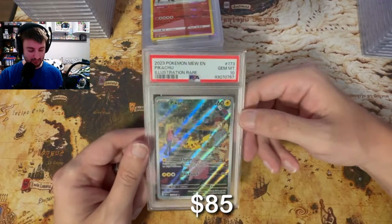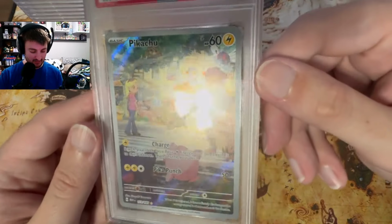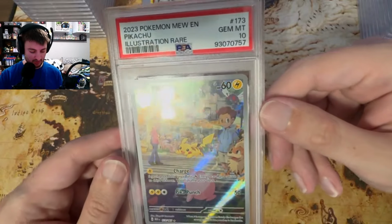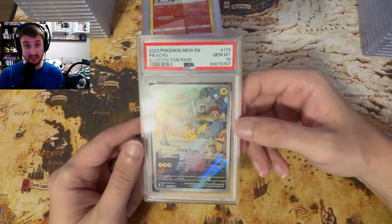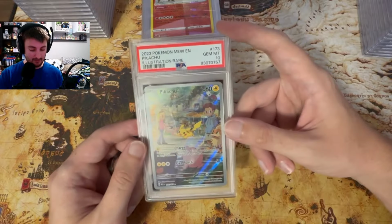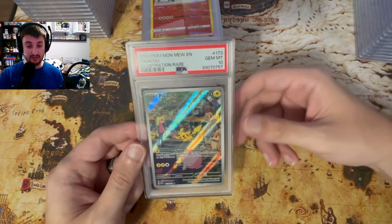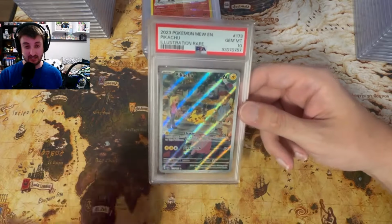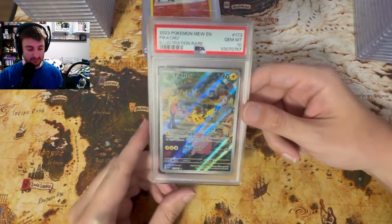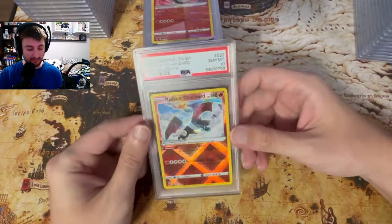Pikachu from 151. Love this card. Features so many Pokemon on there. It's just such a cool card. I've been trying again to get this one in 10 and hadn't been successful. These art rares are really hard to grade. So I'm hoping to have from 151 all of the secret illustration rares and then one of each of the starters. And I include Pikachu in there. So that'll be sweet to have all those. That's one step further towards my personal collection.